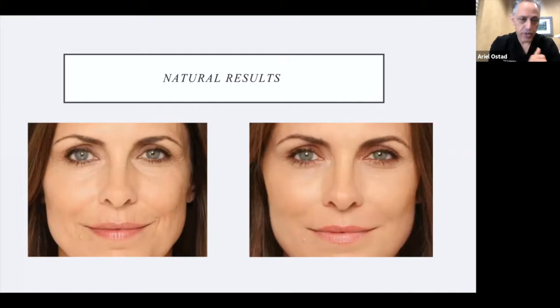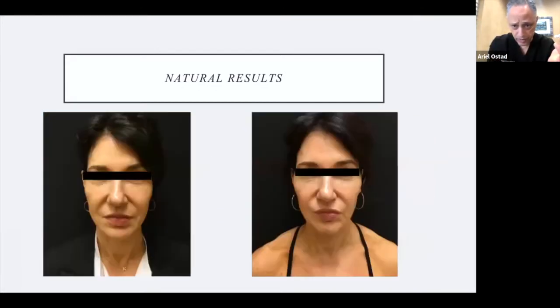Typically, this is a picture you see on the left. Someone presents. Majority of the time, I ask patients, well, what really bothers you? And a lot of times they say to me the laugh lines bother them, the jowling bothers them, the hollows under the eyes. And you can see this patient on the right who's had fillers placed on her cheeks, and she's had some fillers placed on her laugh lines, and a bit of filler under the eyes. And it's about really creating natural results.